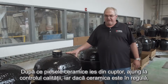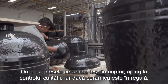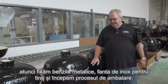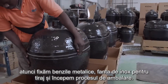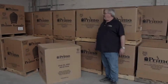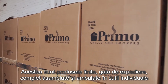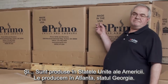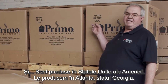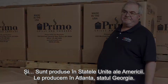Okay, here, after the units are fired, they go through quality control. If the ceramic is okay, then we put them on the line. They put in the felt and the stainless steel door, and start the packaging process. Those are the ready units, ready to be shipped, completely assembled in individual boxes. And it is made in the United States. We make them in Atlanta, Georgia.